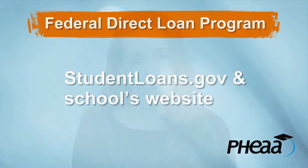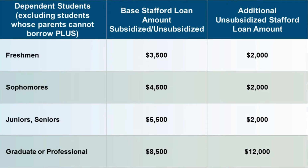There are limits as to what our students are able to borrow. You'll see them on this chart listed here. Our students as freshmen are able to borrow a maximum award combined amount of $5,500. You'll see it increases by $1,000 during the sophomore year to $6,500, and then during their junior and senior year to $7,500.